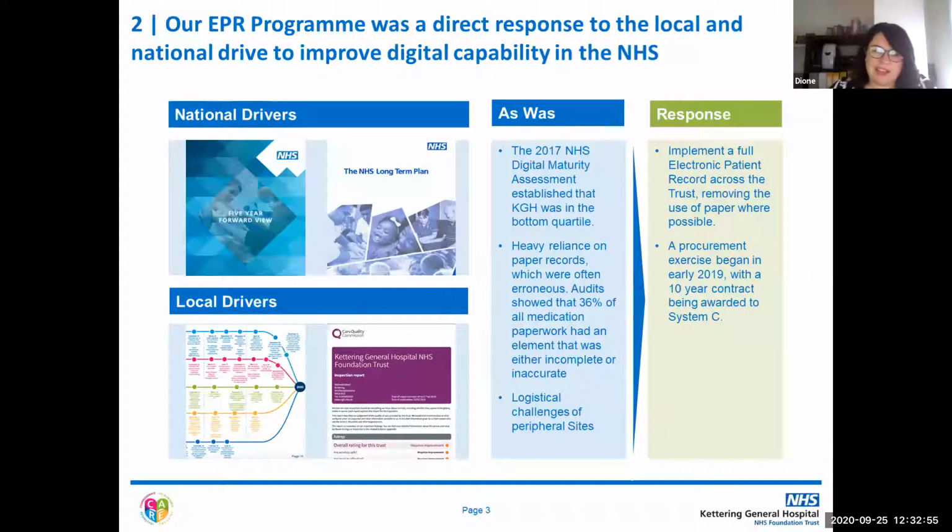We're really proud of our Connect journey as part of our EPR system. Wanted to just talk to you a little bit about where Kettering started. So as I said, I was appointed in October last year. There was a few months before we tendered for an EPR solution and partnered with System C around this. And that was really the beginning. When we were talking about what we should discuss on this webinar, we actually said cavemen. We really didn't have hardly any systems at all to support clinicians, apart from obviously our PAS and our results reporting. Everything else was paper, fax, telephone referrals, etc.